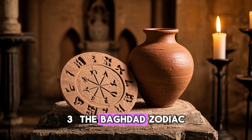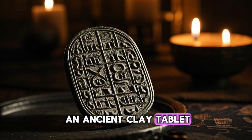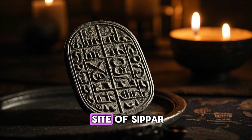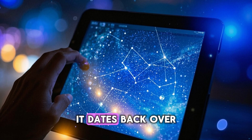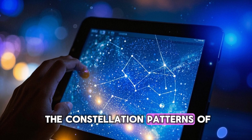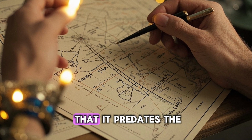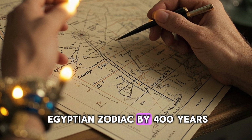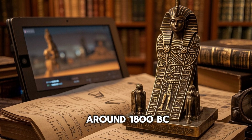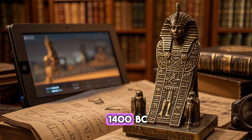Number 3, the Baghdad Zodiac. The Baghdad Zodiac is an ancient clay tablet that was discovered in 1928 at the ancient Mesopotamian site of Sippar. It dates back over 4,000 years and shows the constellation patterns of the zodiac. But what makes this artifact so mysterious is that it predates the Egyptian zodiac by 400 years. This tablet was created around 1800 BC, while the Egyptian zodiac wasn't developed until around 1400 BC.